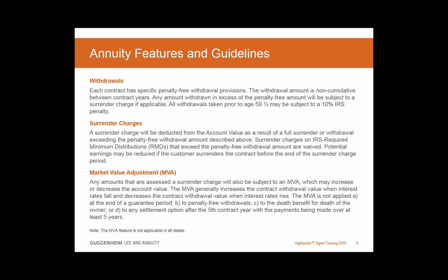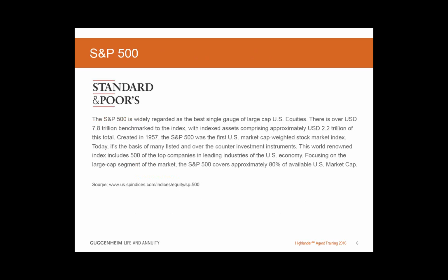And we do not charge on any RMDs or lifetime withdrawal rider withdrawals or anything of that nature. So the Highlander, again, we wanted it to be straightforward, and we think a great way of doing that is utilizing just one index that everybody knows pretty well across the industry and in the common public, and that's the S&P 500. It's amazing that there's over $7.8 trillion benchmarked to the index.